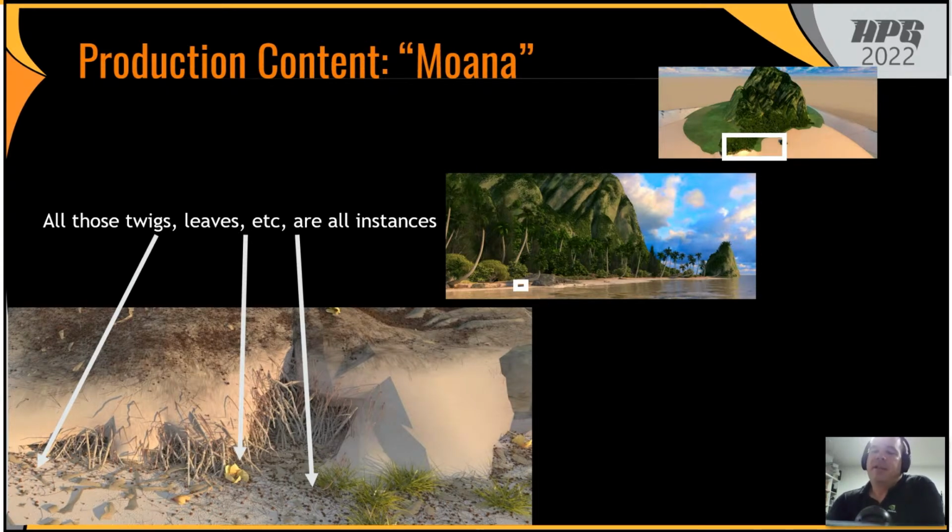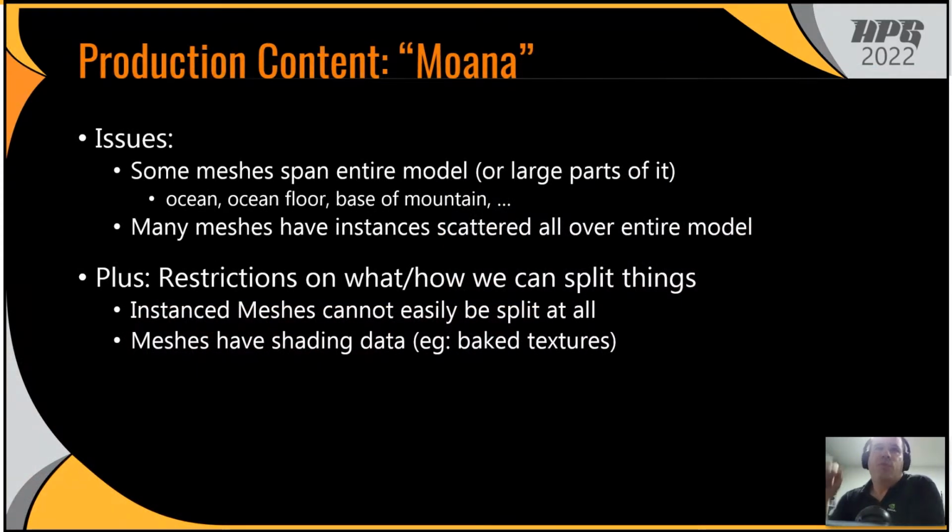So with that in mind, there's a few things I would like to point out for that kind of content. The first one is there's some meshes that span almost the entire model, like the ocean floor or the ocean surface or the beach or the mountain base meshes. They are gigantic compared to some of the instances. The other thing is that many of the things that have instances, they have instances scattered all over the model. Like there's certain trees that are on the left side of the island and the right side, and they're all over the place.